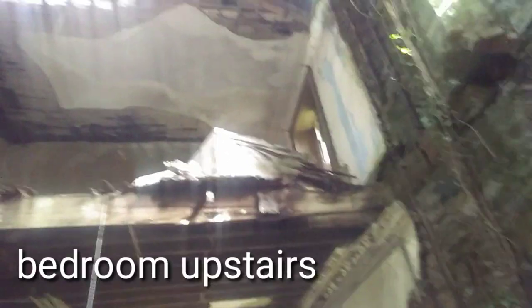So here's another room here. That's actually the room upstairs. It's another bedroom. So if you got upstairs, that would be the only room you would be able to come through. You can see it up there. That's where the bang came from.